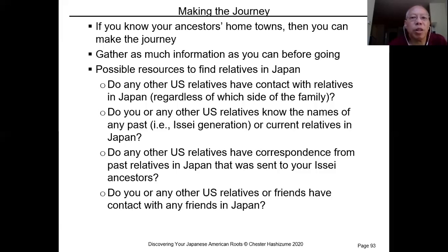So when I talk about the journey, it's really the actual journey to Japan. Now I know because of the pandemic, it's prohibitive to travel to Japan, but I would say hopefully in the near future, people will be able to travel freely and be able to explore and find out about their ancestors and relatives in Japan. So I just offer some tips on locating them. Again, these are the same tips about how you find what your ancestors' hometown is.